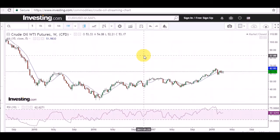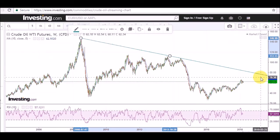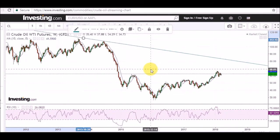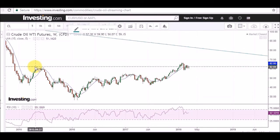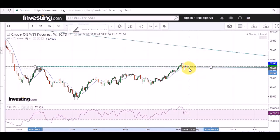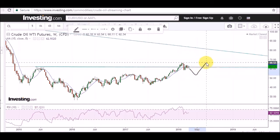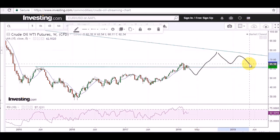Looking at a bigger picture, if I zoom out a little, there is this trend line that is going to act as resistance over the coming several months. And what's going to happen to crude oil with that in mind is as follows. There is a resistance zone somewhere around here. Crude oil is probably going to go below the resistance zone, reach the support zone at low 50s, and in its new intermediate cycle, it's going to break through the resistance zone, possibly come close to this long-term trend line, and form some sort of a consolidation triangle.